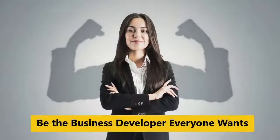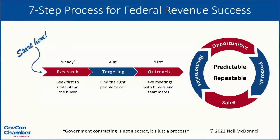Before I do, let me just show this graphic just to remind everybody of the seven-step process that I teach on the process for federal revenue success, right? It begins with research and then moves into targeting, goes into outreach. When you do these first three steps, you're able to build relationships that lead to opportunities that enable you to write winning proposals so that you can win revenue, right? That's the seven-step process. Keep that process in mind as I tell you the three steps you can do to get inside agency doors, and you should just pay attention to this.